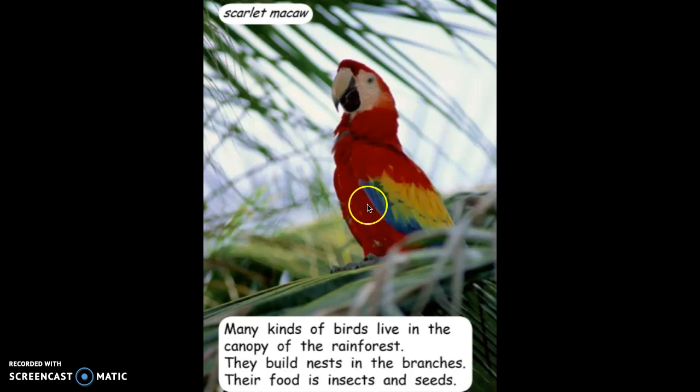Is that skin, fur, feathers, or scales? You're right, those are feathers.